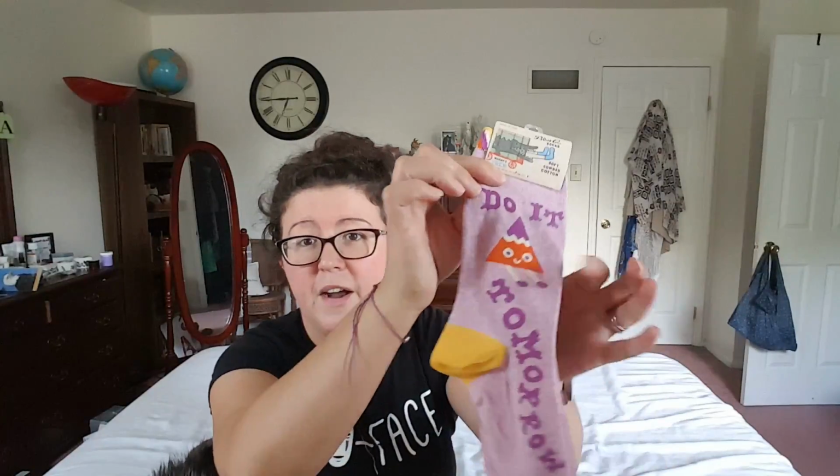All right. So first we have these Do It Tomorrow Day socks. These are from Blue Socks. This is really nice. The quality is really nice. And these fit size 5 to 10, so almost everybody, right? Look at these, they are so cute. This is me though, by the way. Super lazy sometimes. I was like, I'm not doing that right now. Not me, not now. Sorry. I think those are cute.